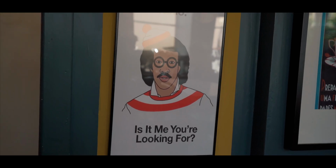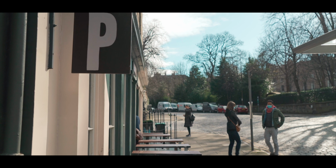The Pantry is about a 15-minute walk from the centre of town, and you can't book a table, so it just works on a walk-in basis. It's open every day from 9 AM to 4 PM.